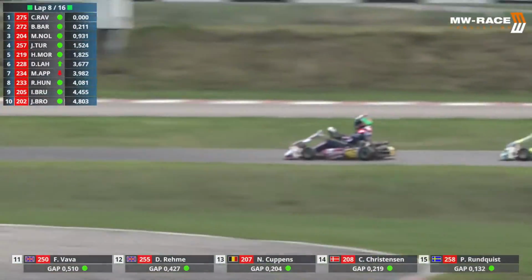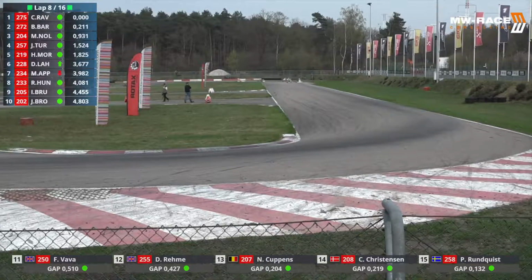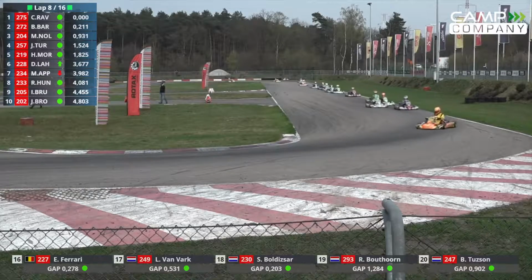55.329. Behind the top 5, the gap back to a battle for 6 is really starting to heat up. Dylan LaHaye has gone into 6th place. Going into 7th there was Miles Apps, having just gone past Reese Hunter.